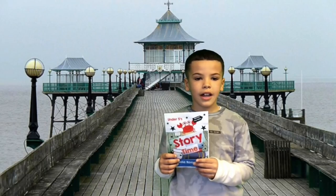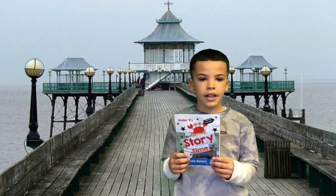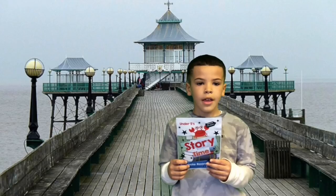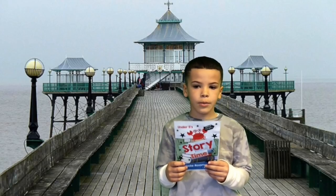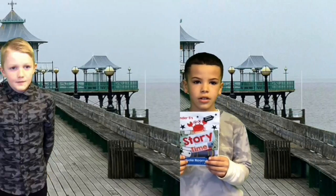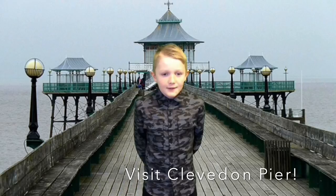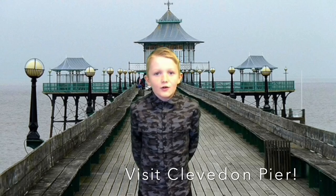Did you know the building at the end of the pier is privately owned, but there are many events that take place on the pier? Visit the pier's website for more information. At the end of the pier, there is a lovely, magnificent, beautiful view and the sparkly pebble beach. You must come to Clevedon Pier some day. It's so good. Bye-bye.